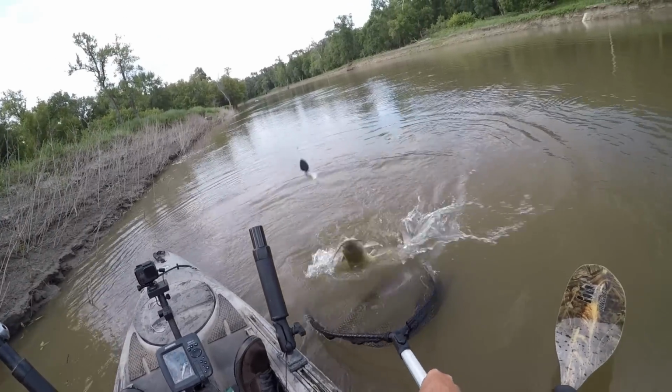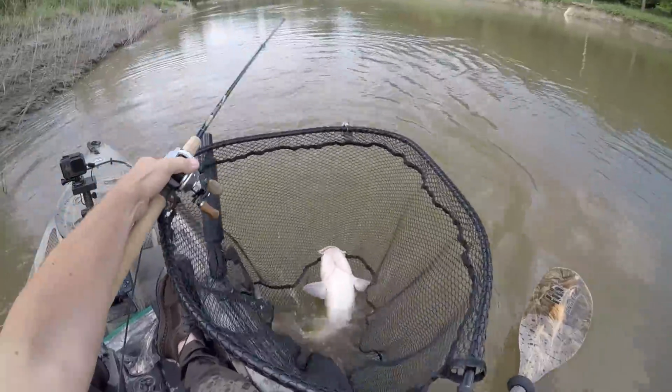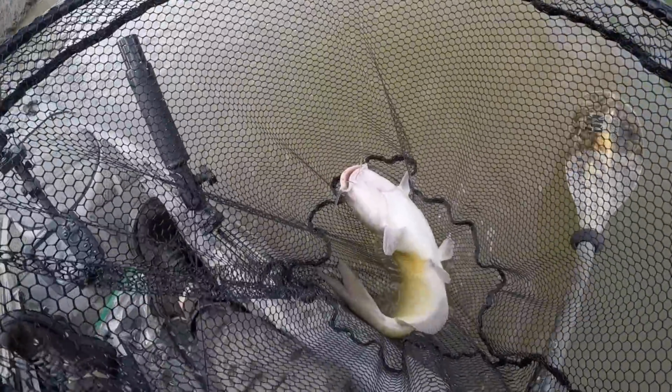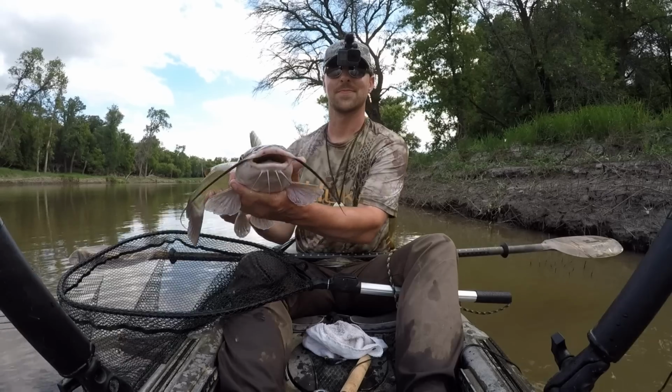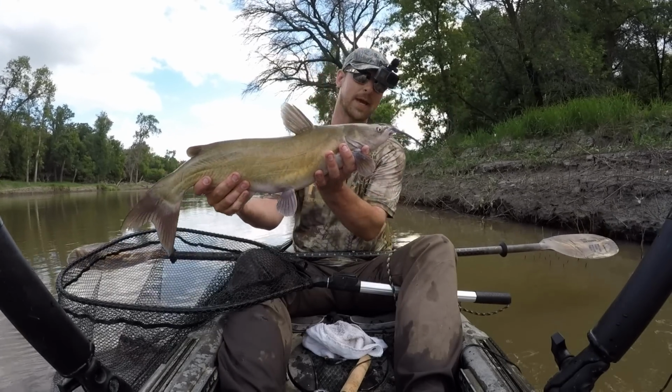Come here. Gotcha. Nice. Found another one. All right, you guys, third fish of the day. I'd say that's about a 4-pound channel cat.